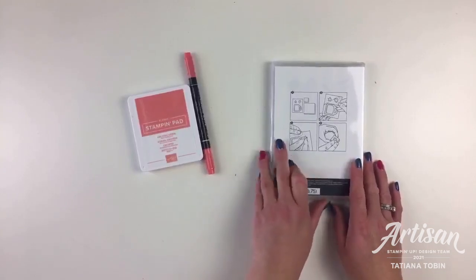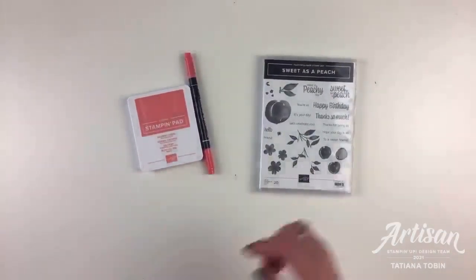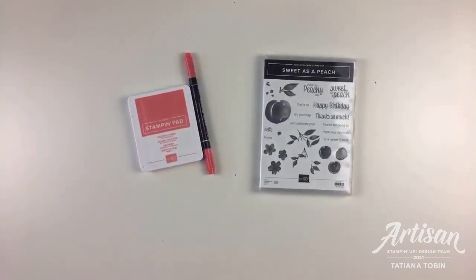Shall we flip? Bum, bum, bum, bum, bum. We're using Sweet as a Peach. Fabulous.